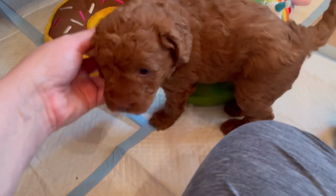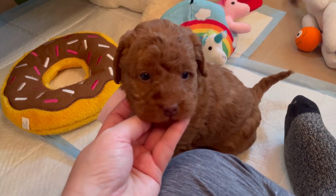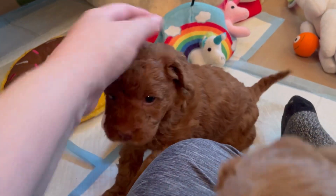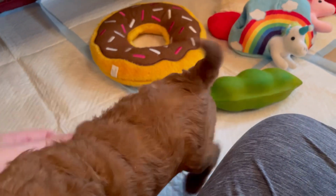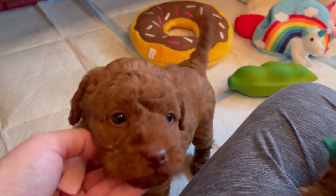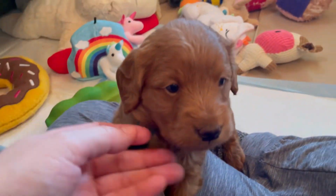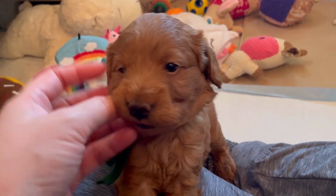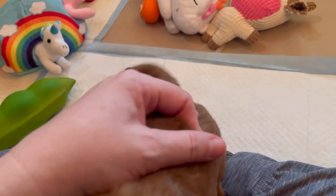What does that mean? Well, it's still non-shedding. These are F1Bs. They're still non-shedding no matter what you get. But what it means is it's not gonna be that super thick fleece, which is really difficult for groomers. And I'm gonna do a video on groomers one day. I'm trying to find if I can get a couple of groomers on to have a chat with me.